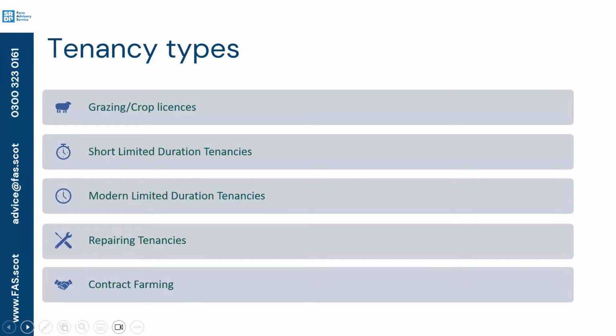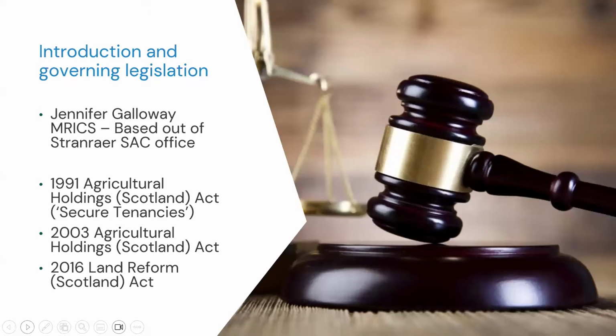So to give you a bit of background, my name is Jennifer, as Robert said. I work out of the Stranraer office down in the southwest. However, I came to the SAC with a background in land agency work, working in the private sector for both landlords and tenants. I've recently become chartered, and specialise in landlord and tenancy in both housing and agricultural tenancy work.